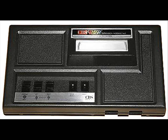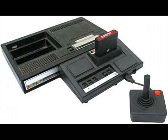The Atari module for the ColecoVision. Oh, in fact, I have one of those too. Me too. Can you imagine if it was today? They'd be screaming lawsuit, copyright infringement. But what's strange about it is, with ColecoVision, you could use an Atari controller or a Sega Genesis controller because it's the same pins and it would work.